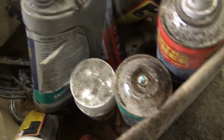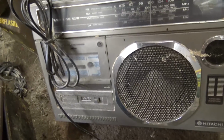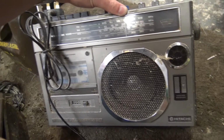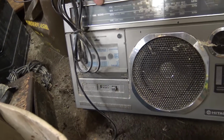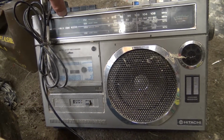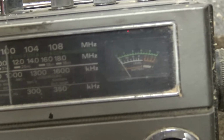Yeah, the dead spiders. But the real thing I want to look at in this video is this old radio. Look at this. I wonder if it... Oh, looks like it might have air bands. Shortwave. Oh, look at that. And it's got a signal meter on it as well.